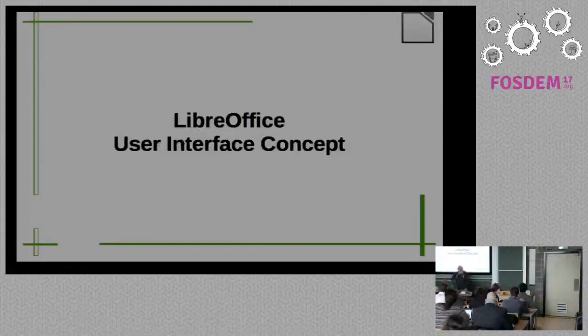This is not going to be a very technical speech. Don't be worried. I'm not going to talk about how to tweak the user interface. Other people are going to tell it better. But you may have seen the announcement that we have done about the user interface concept.